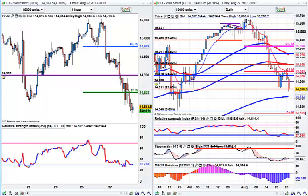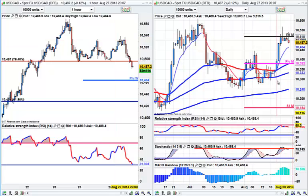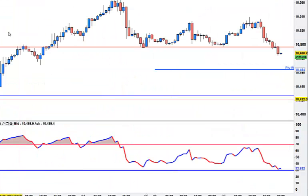Let's look at the US dollar CAD actually. Bullish consolidation, just needs to test this support area. So 104.50, which is a weekly pivot. Let me put an alarm on the weekly pivot, because that is a buy down there.